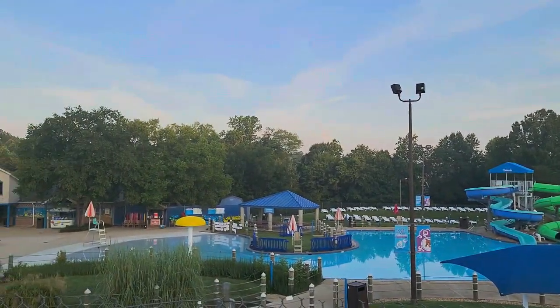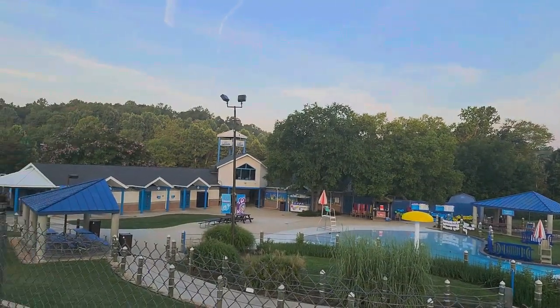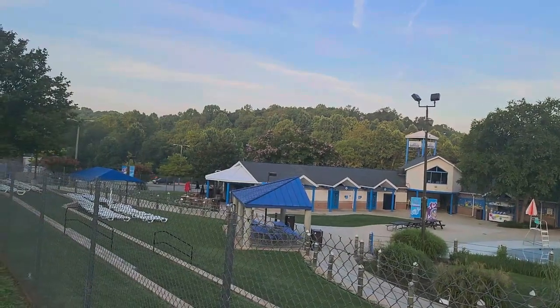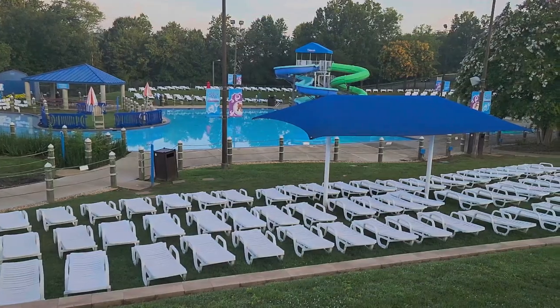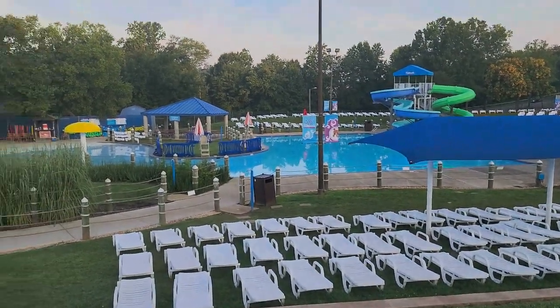And of course, inside the pool, it has the water slide. It has the area for the adults. It also has the area for the kids with the splash pool. So lots of fun, no matter what age you are. There's always a good time to be had at the Dale City Water Park.